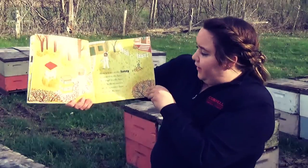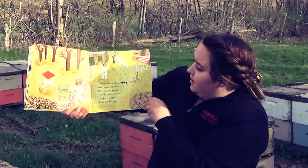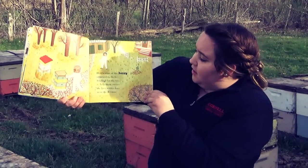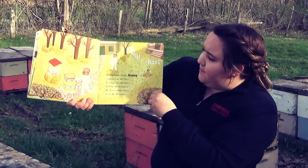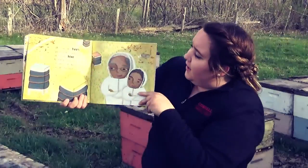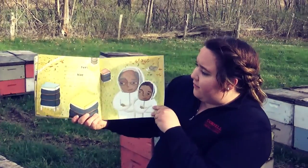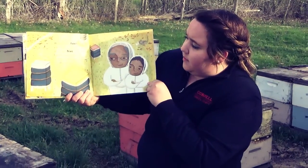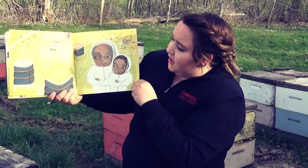Here's some of the honey returned to the hive. It's food for the bees to help them survive the long winter days near the Beeman. Here are the bees protected from harm inside the hive, huddled snug and warm, so they'll be here next year, says the Beeman.